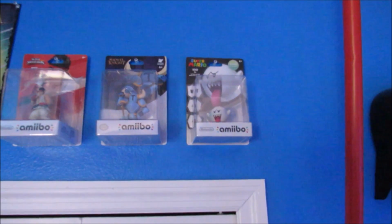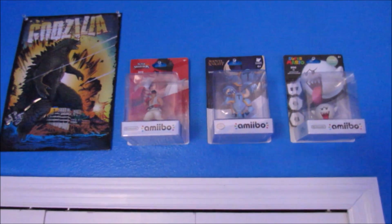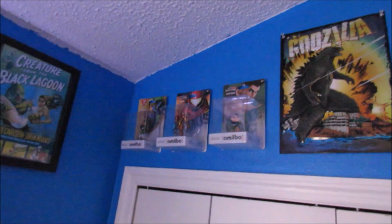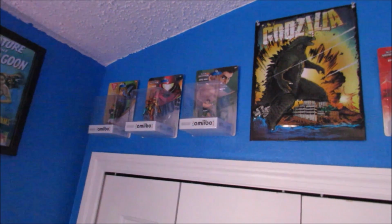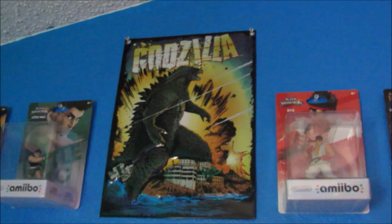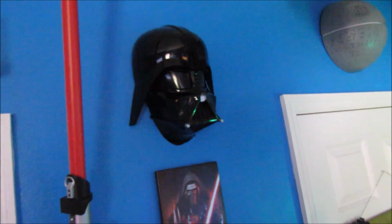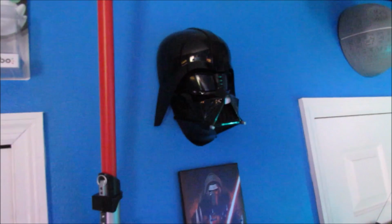We've got Abu, Shovel Knight, we've got Ryu. Over there, I don't know how well you can see that, that is Ocarina of Time Link, Samus, Little Mac, and I've got a metal Godzilla poster. Over here is another one of those lights. I forgot to turn it on, but that's Darth Vader, his lightsaber in his hand, Kylo Ren.